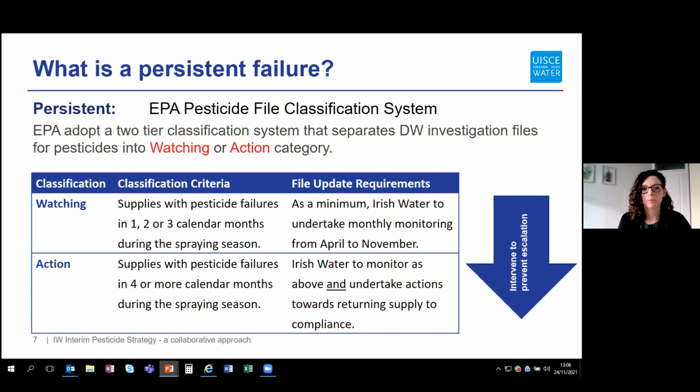So how do we determine what's a persistent failure when it comes to pesticides? We're using a classification system developed by the EPA, who are our regulator. And we have two classifications, the WATCH and the ACT. The WATCH supplies are ones where there's been a failure of pesticides 1 to 3 times within a spraying season, which is April to November. And the action list is anything greater than 4 failures. And we only count 1 failure within a given calendar month, so we don't double count that way.